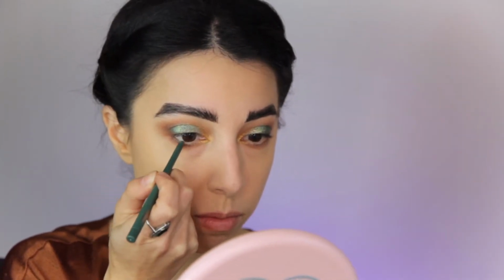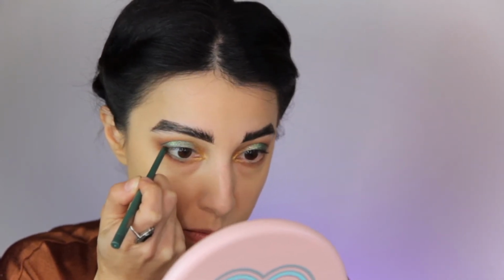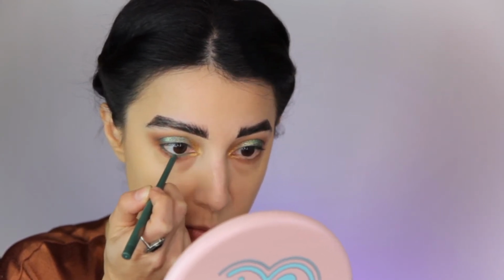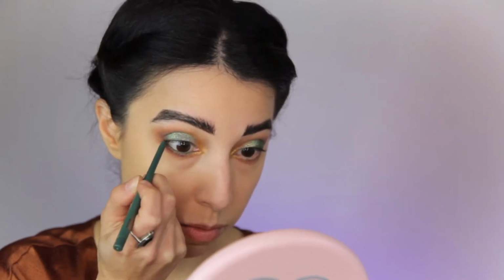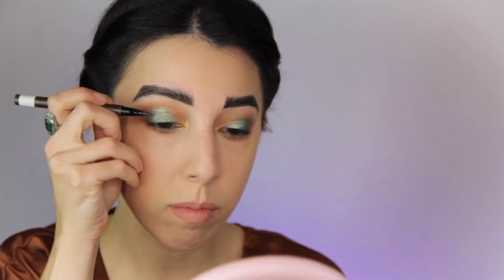I decided to line my waterline, which is not something I typically do really ever, but I happen to have this gorgeous forest green color called Spare Time, which is from the ColourPop Raw Beauty Christie collaboration, and I have barely used it, even though it's such a pretty color and it's a gel eyeliner. And I just felt like it would be a nice way to give the waterline and the bottom of my eyes a little bit more intensity without being super dark, and just going with the overall look. So it's subtle when you see the finished look, but I really like what that did.